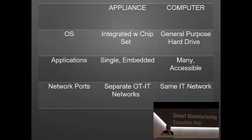General purpose computer takes whatever you add to it, through many ports, however you want to add to it, accessible. The network ports. Computers are living on the same network. That means IT needs to manage them. That's where the conflict comes with engineering. Our network ports on an appliance, it's made to separate them. They're different networks, different NIC ports. So those are the main differences.